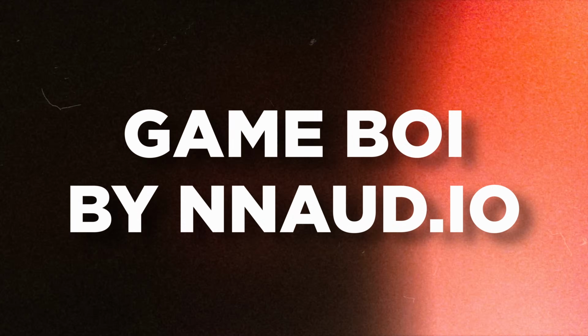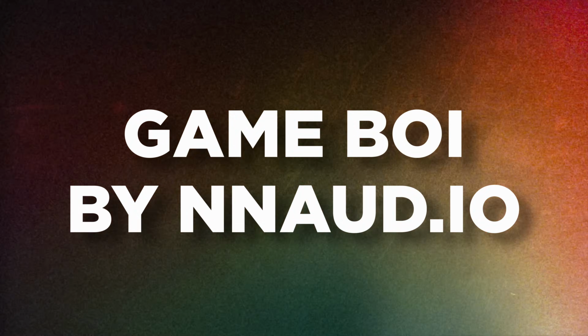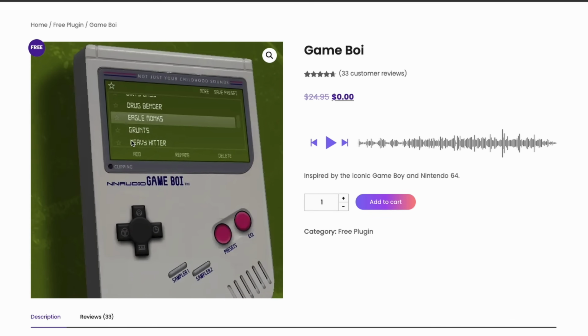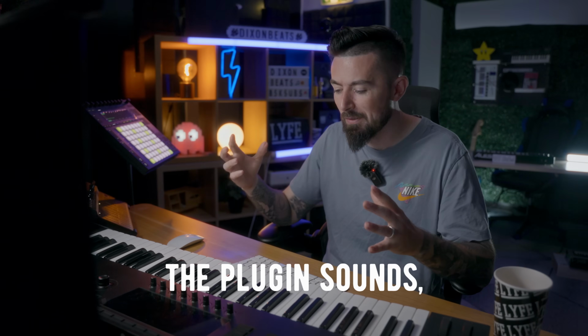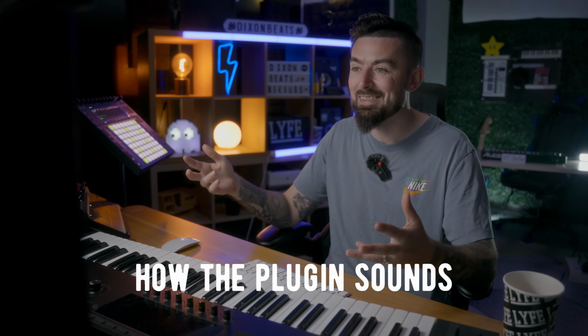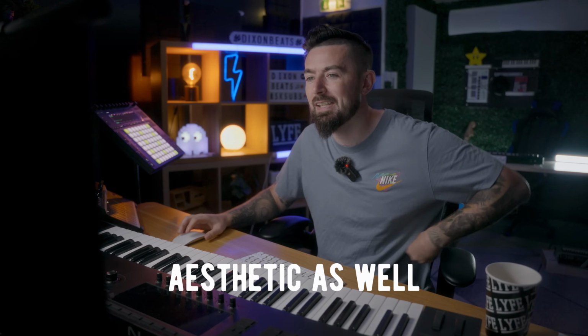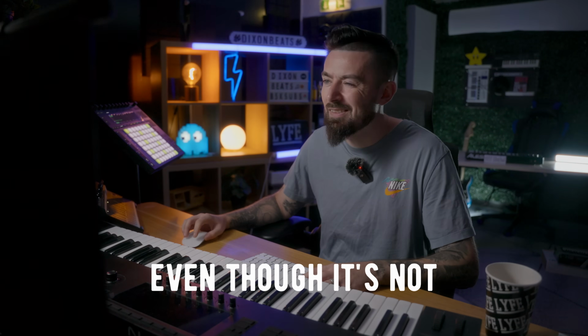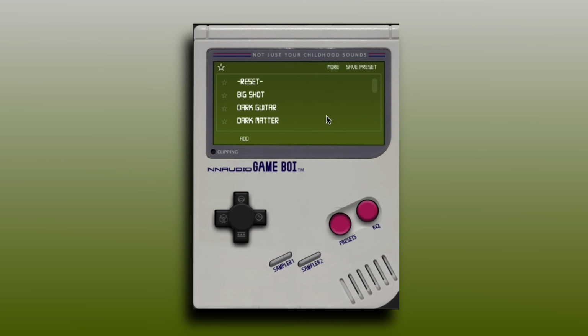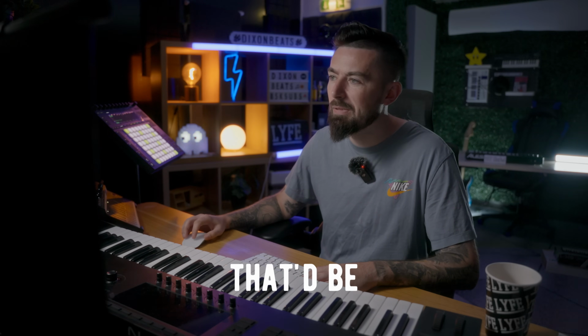Okay, so next up over at NN Audio, there you have the Game Boy. This is one where the aesthetic took me in this direction for a cool VST plugin. Obviously, it's very important how the plugin sounds, probably the most important for productions, but I like a good aesthetic as well when something just looks good, even though it's not technically important. So here it is. I wonder if they ever got sued at all. That'd be interesting to know.